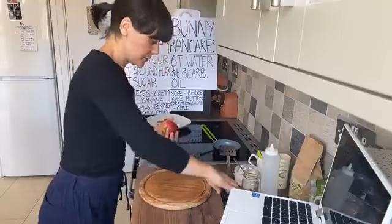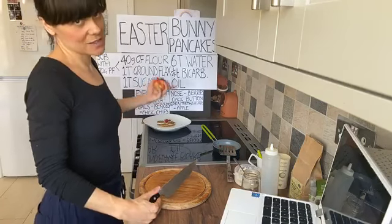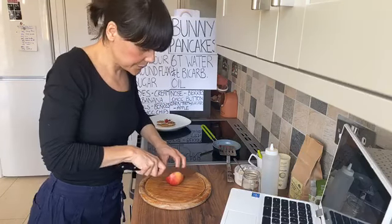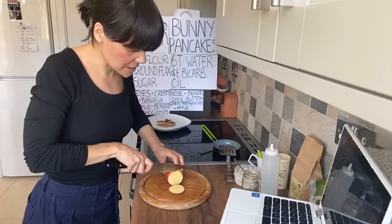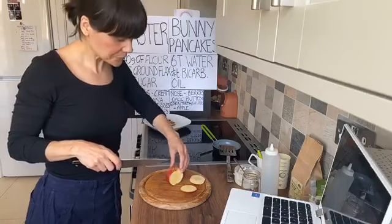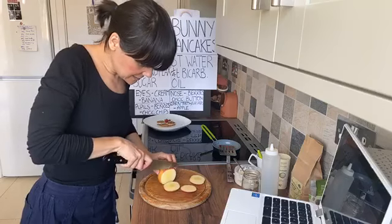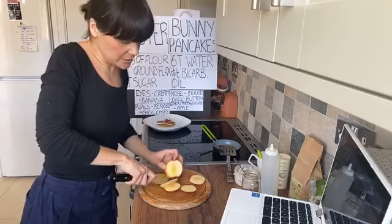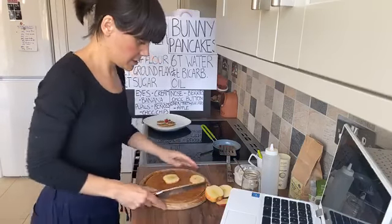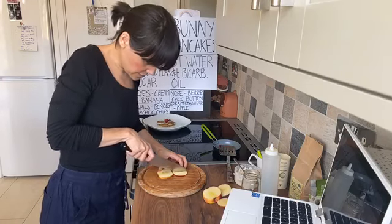Okay, so with the apple, we're going to use that for the whiskers, the ears, and the teeth. For the ears, you can also use banana. Banana is a great one to use for the ears, especially if you've got quite a bendy banana, then you can use that bend as the ears. But we're gonna be using apple slices today. Okay, so I've got my two slices here. And I'll just cut them in half.